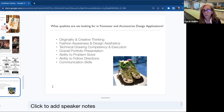We also ask you to submit work. So we ask for examples of footwear and accessory design, 9 to 12 examples of your original designs. And we also ask for additional submissions, images. So if you've designed a poster for a school dance, that could be something.